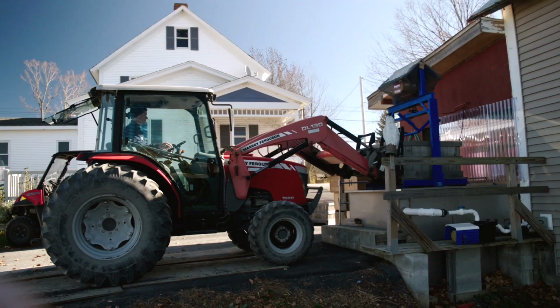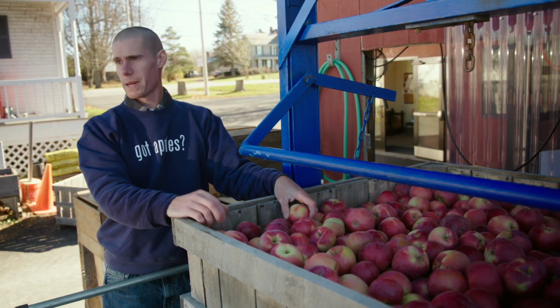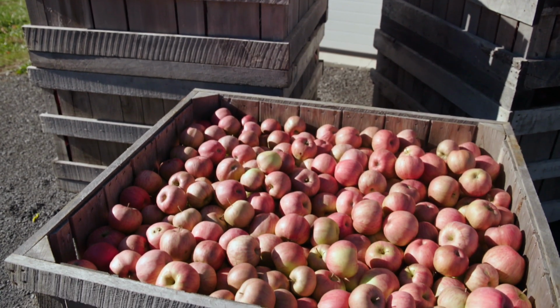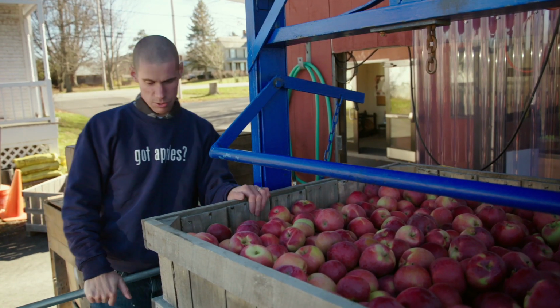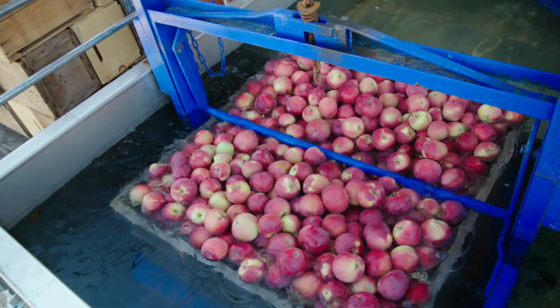So this is the process of grading and packing apples. When we pick apples out in the orchard, we pick them into these large crates, and the easiest way to get them out of these crates is water. Apples float, so we're going to submerge this whole bin into the water tank and let them float up.